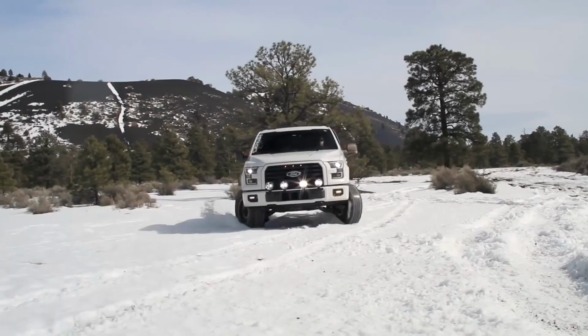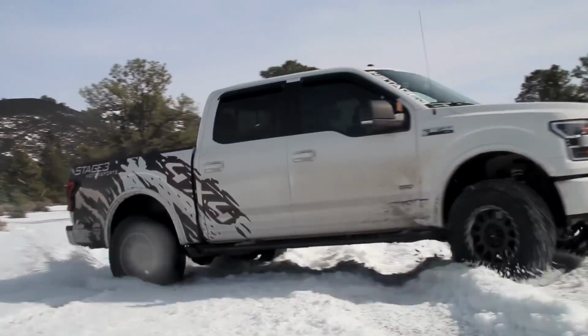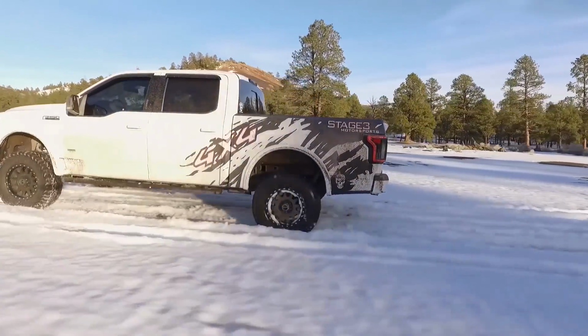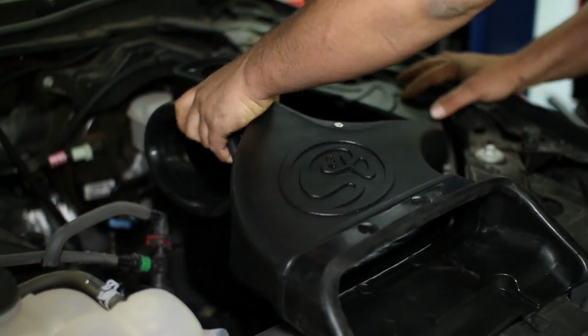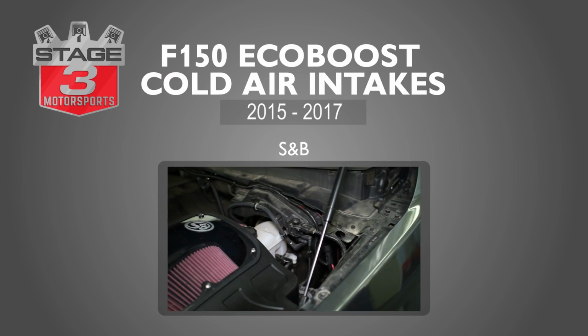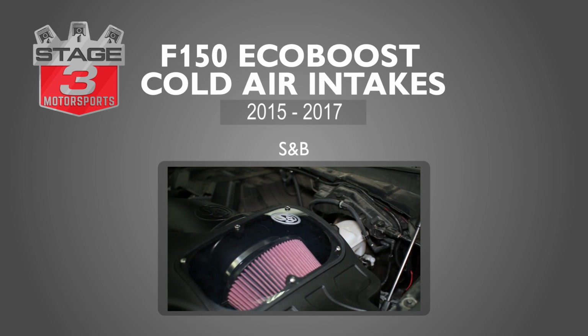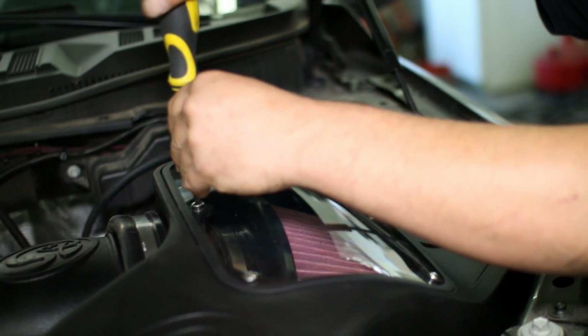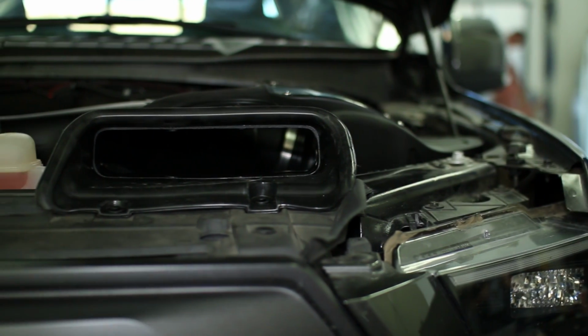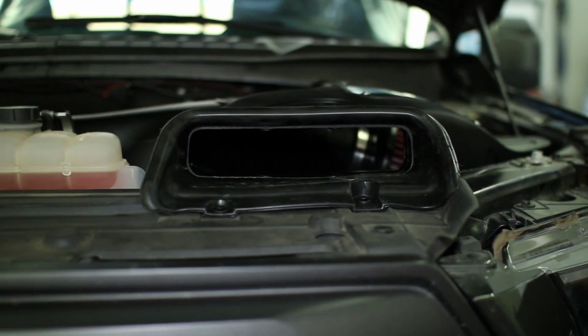While all cold air intakes offer similar airflow and power gains, our favorites prove themselves able to survive anything we threw at them and keep our trucks working flawlessly. Our utmost favorite intake for the 2015 to 2017 3.5L EcoBoost is the SMB Cold Air Intake. The SMB manages to cram an efficient design, high-quality construction, excellent hardware, and great fit all in a complete intake system that won't break your bank and does not require tuning.